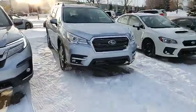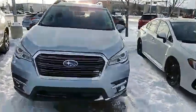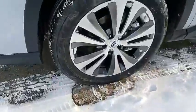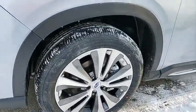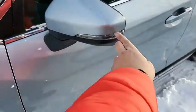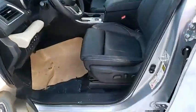Now, let's look at the Ascent, yung setup niya sa loob, okay? Oh, one thing too, pareho sila naka-alloy rims, disc brakes, as you guys can see there. Turn signal lights. So ito yung setup niya sa loob.